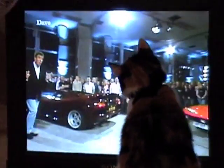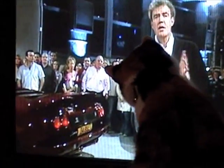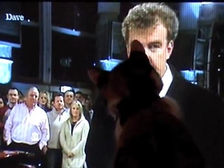Hello! Now, don't worry, we have got some Minis in the programme as well, but it is Lamborghini's 40th anniversary this year. So we thought it would be a good idea to have a look at some of the cars they made over the years and do a bit of a tribute to the maddest car company of them all.